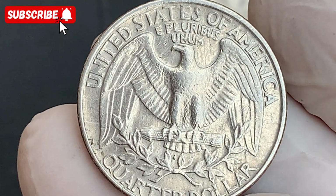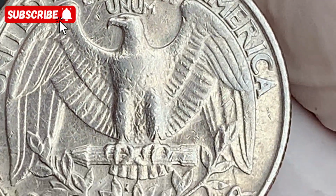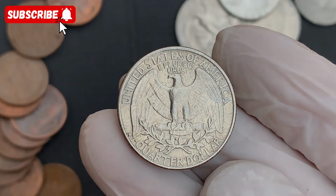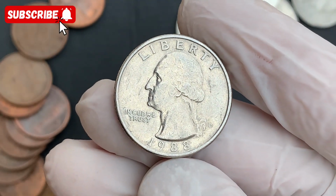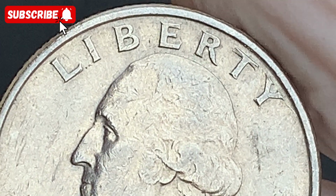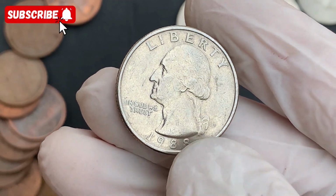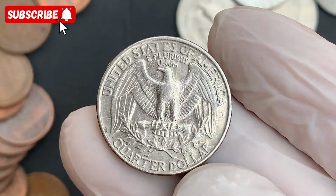The 1988 no D quarter has an interesting connection to earlier mintmark errors. The most famous is perhaps the 1922 no D Lincoln cent, which resulted from a similar circumstance, dies with filled mintmarks at the Denver facility. These kinds of errors fascinate collectors because they represent human oversight in an otherwise highly controlled production process. For those wondering if they might have one of these valuable errors, examine any 1988 quarters without mintmarks in your collection.